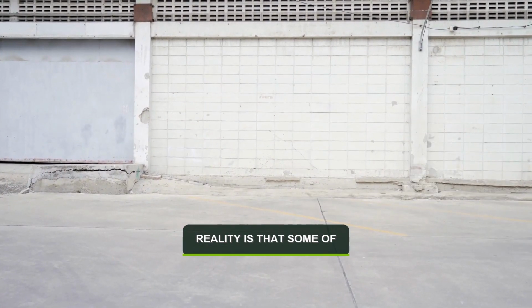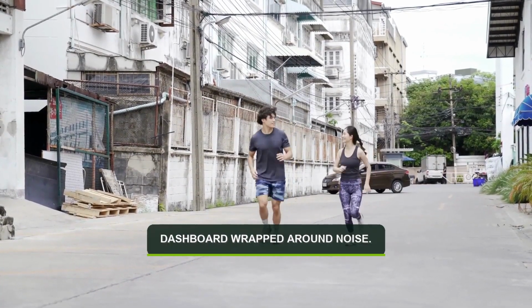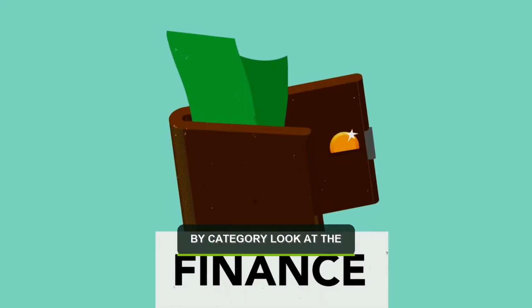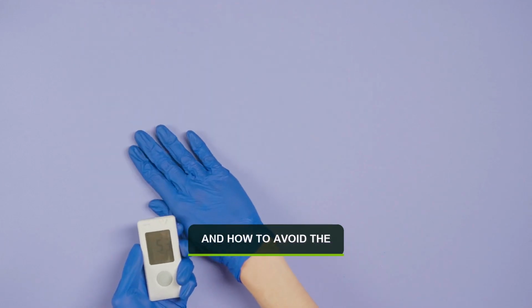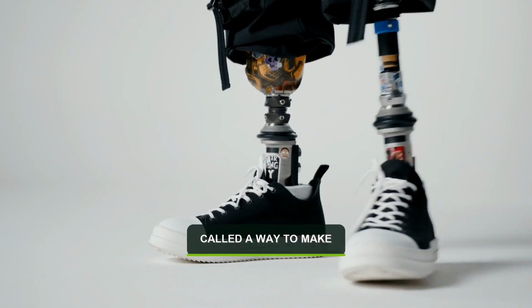The honest reality is that some of them genuinely save hours and some are just a dashboard wrapped around noise. This is a tested, category by category look at the tools people actually use, what each type is good for, where it falls short, and how to avoid the dangerous ones. No tool here is being called a way to make money.